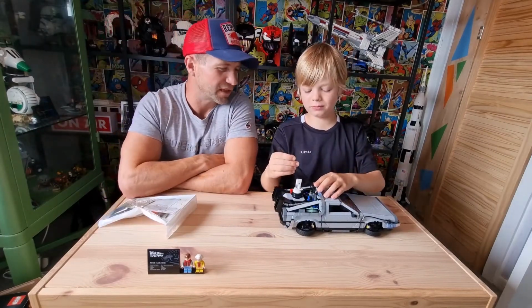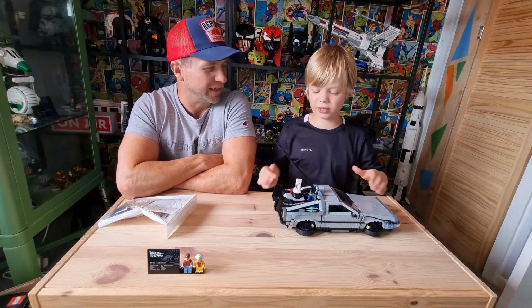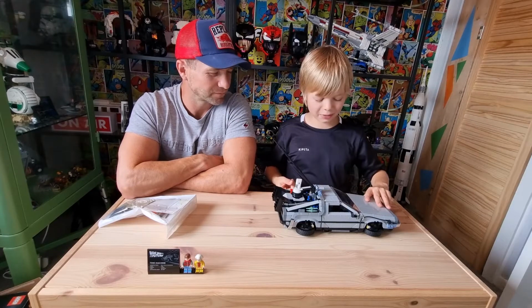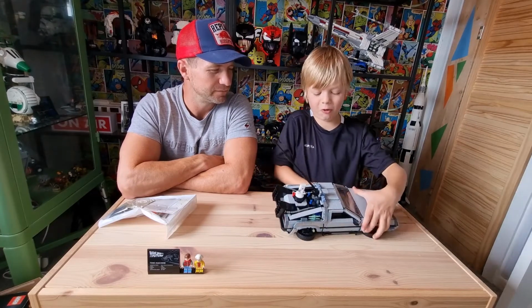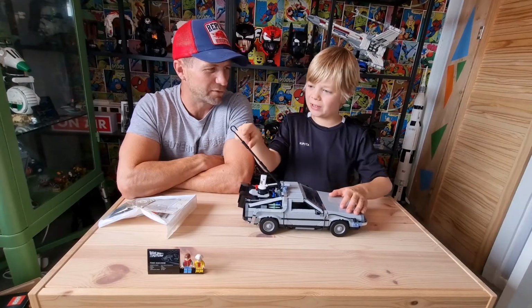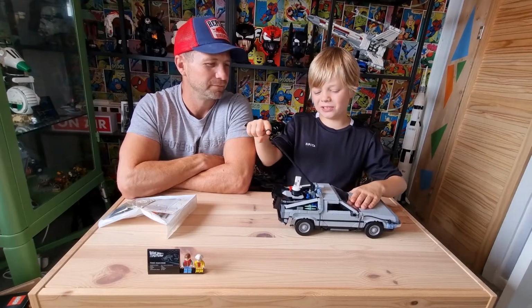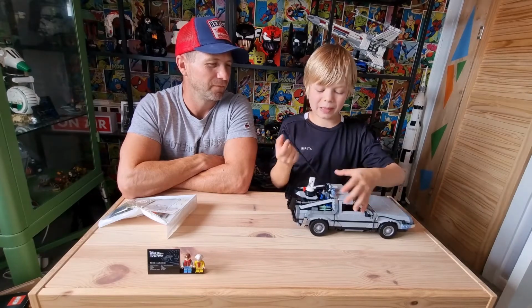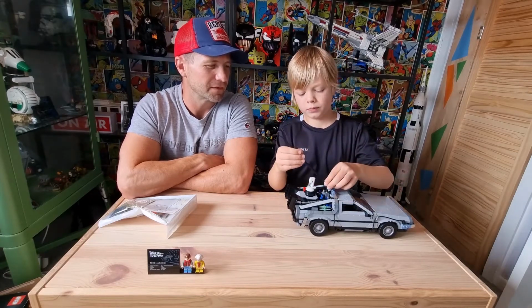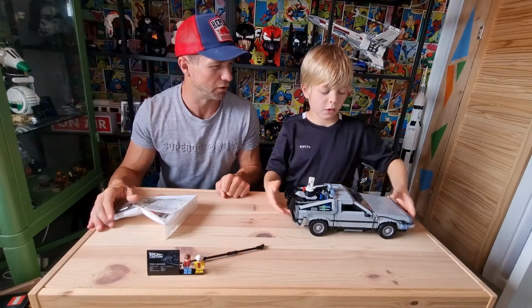Yep. It comes with the iconic, I'm not sure what you call it, it's like a shepherd's pole, isn't it? Rods that they drive through the lightning or something. Conductor. That's right. They don't have enough power to go back, so they build this thing and they remember the lightning strike. They've got to get up to 88 miles per hour. They hook it on the metal just as the lightning strikes, gives them enough power to get through, and then this will come off. That's right. Yeah, that's pretty cool, isn't it? Sends him back to the future.